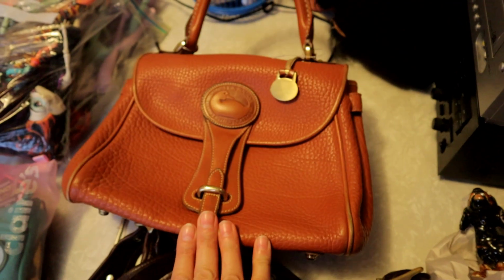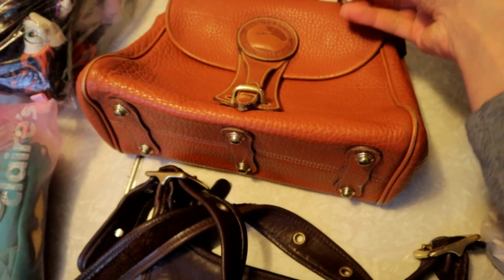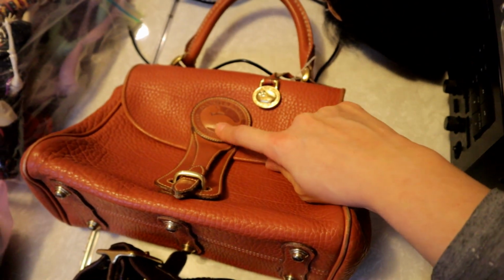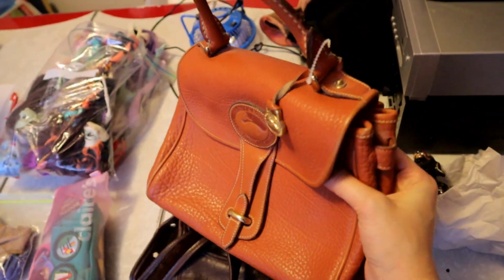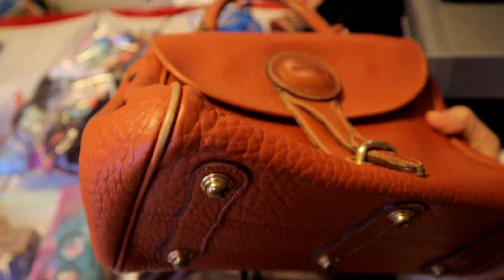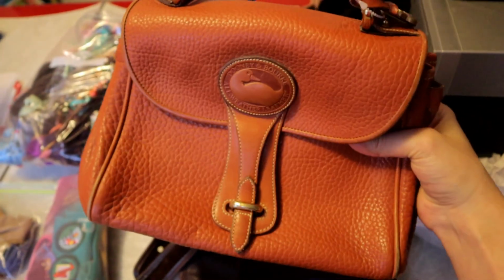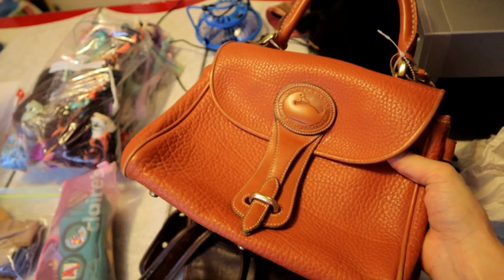This I picked up just a few days ago. This is a Dooney and Burke vintage bag from the 90s. It even has the little brass tag there. It has that nice big logo. It's the all-weather leather, and it's a nice heavy leather handbag. It has a little bit of wear on the edges, but it's nice and clean regardless. And I paid $3.99 for this at a thrift store.